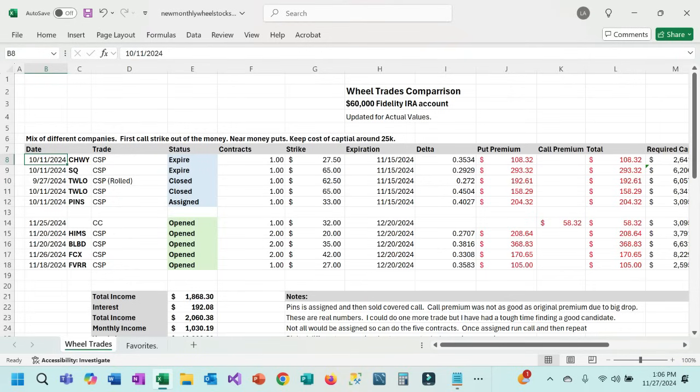The first trade was 10/11. They were all expiring on 11/15, again, picking the monthly. And all of these were around a 35 delta. So I did one in Chewy, one in Square. I did do two different contracts with Twilio, one at 62.50 and the other one at 65. And then I did do one at Pins.